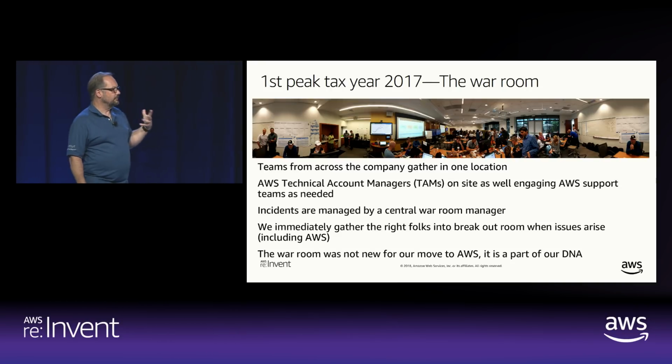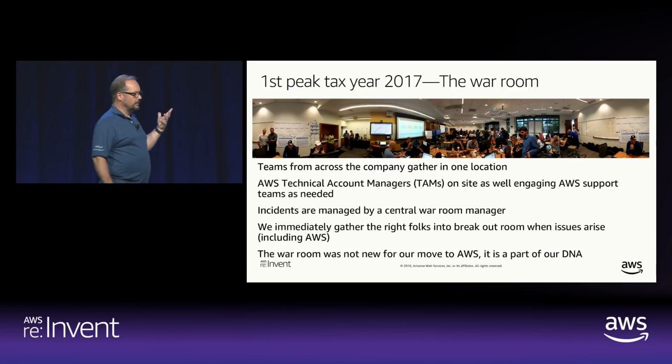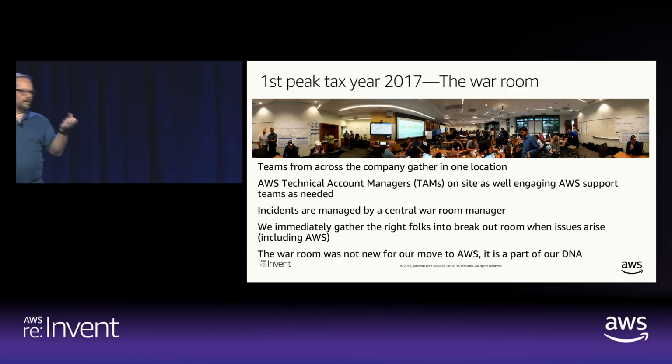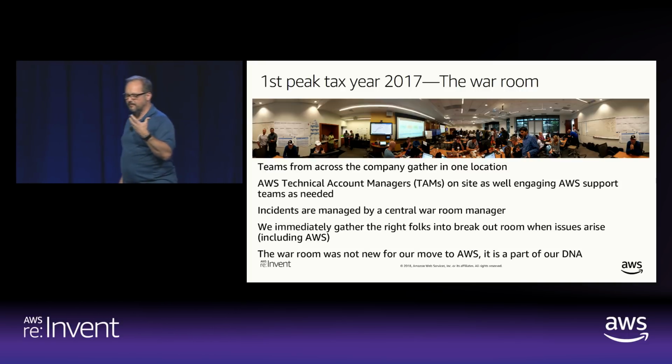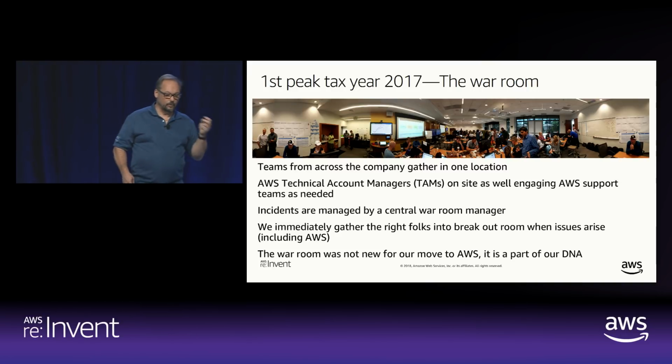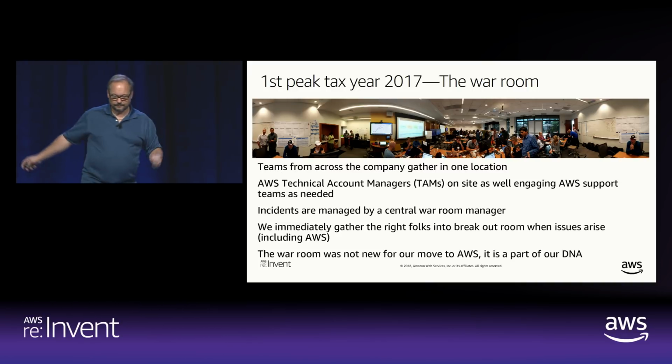AWS is there. Our TAMs are there. They're in contact with all those folks ready to react to issues. We have a war room manager. When an issue comes up, it's called out by the team. We gather around, we huddle. They figure out what we need to do because at this point in time, with the amount of revenue coming in, minutes matter. And so we run that war room and go from there.